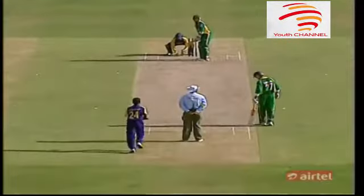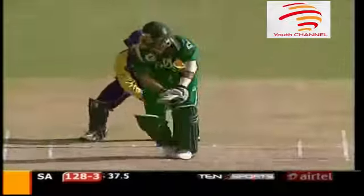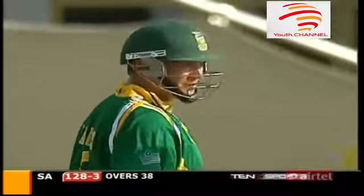I would dare say one thing: Klusener might bowl off a shorter run here. And it's a pretty good over. 4 off, 128 for 3.